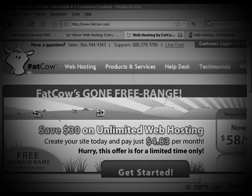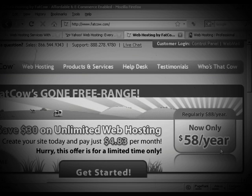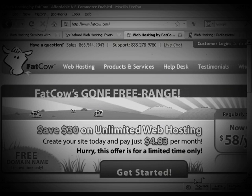Another one is Fat Cow. And this is one of the best rated web hosting companies in many reviews, and they offer a free domain name for life, which is going to help to eliminate constant renewals every year. And some great benefits that you get are unlimited bandwidth, unlimited email accounts, unlimited domains that you can host on one account, and of course free setup. They also offer MySQL databases, site builder, and a lot of other features. And as you can see, right now they've got it on special $58 a year, regularly $88 a year, which isn't a bad deal even at the regular price.